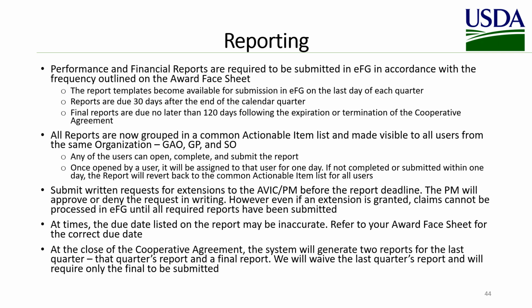Lastly, EZ-Fed grants will generate 2 reports for the final quarter of the agreement, that quarter's report and the final report. Since we do not require 2 reports to be submitted, we will mark the last quarter's report as withdrawn, and you will only be required to submit the report marked final. If you would like to submit both a quarterly report and a cumulative report, then please attach both to the final report in EZ-Fed grants.